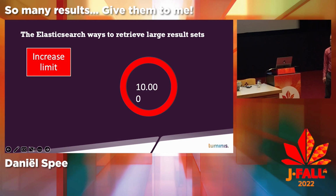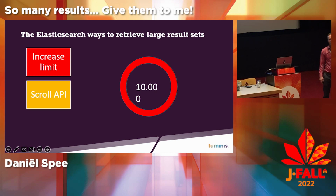The scroll API from Elasticsearch used to be the preferred way, but not anymore. With the scroll API, you can get more than 10,000. Still, you are bound to 10,000 results per request, but you can do multiple requests after each other within your scroll context, to get all the results from your query.